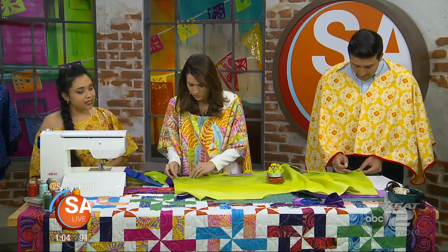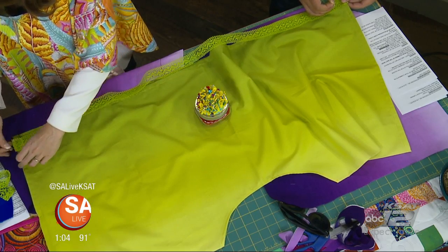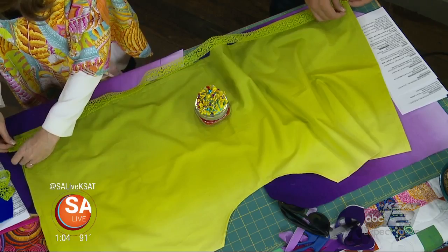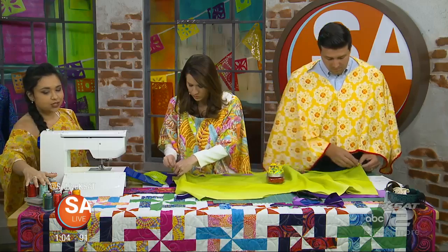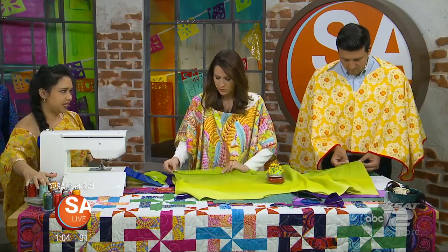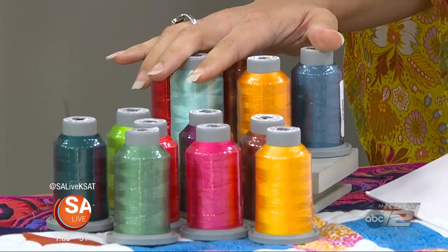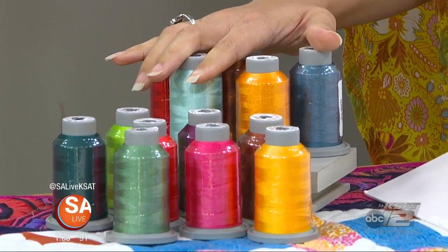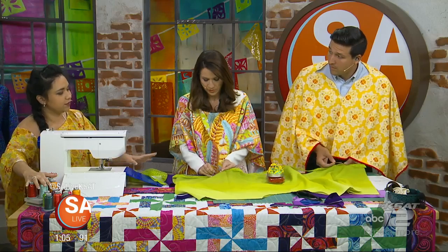Some other things that you can do if you don't want to use some sort of embellishment on it is you can use some really pretty threads. I've got these really amazing glide threads. They're an embroidery thread. You can use this as a top stitch and use a really pretty decorative stitch. A lot of machines come with them nowadays, so if you want to do something fun, an embroidery piece at the bottom, you could totally do that instead of using some sort of embellishment.